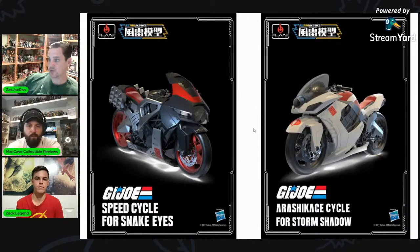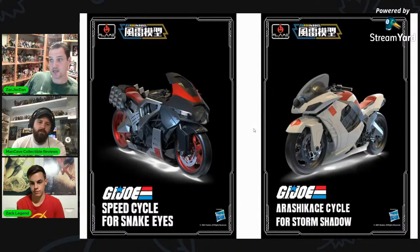All right, here's some cycles. What do y'all think about these motorcycles? Flame Toys is going in collaboration with Hasbro, giving us these Snake Eyes and Storm Shadow bikes. Haven't they already shown the figures? Yeah, they showed the Snake Eyes and the Storm Shadow already. This is just to go with them. Looks pretty cool. I don't mind it. I don't know that those two characters have a huge tie to a motorcycle that I can remember, at least not from the original show. If it came later, I don't know.